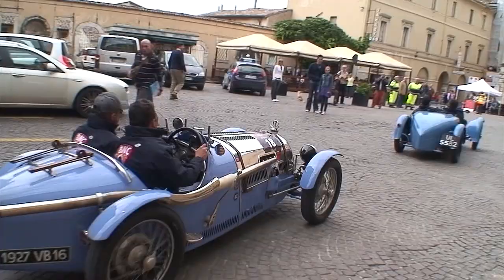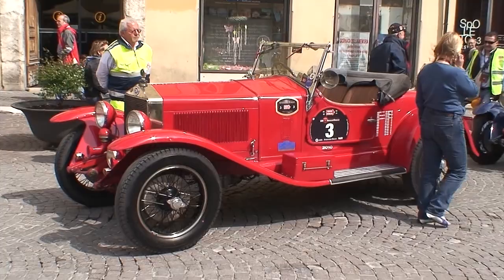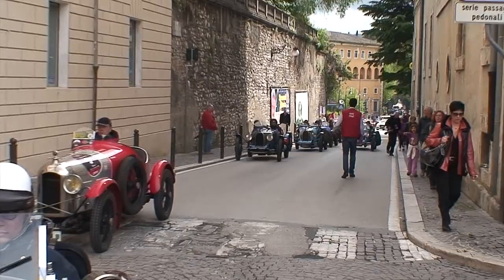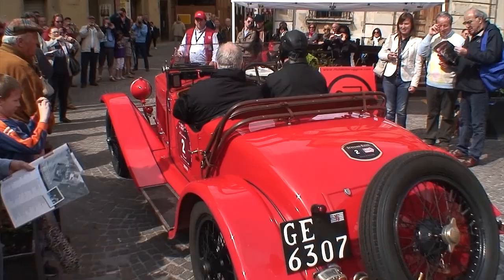Okay, we're going to have a little ceremony here because OM was the first winner of the Mille Miglia. Always it's led by that kind of car. This is an OM, that one there, and on down. And this is an OM as well, but look what's happening down the street. The Bugattis are coming. All right, here's the first one, an OM Superba. It won the first Mille Miglia, or the OM did. And away it goes.